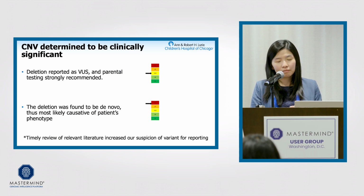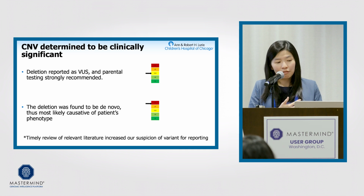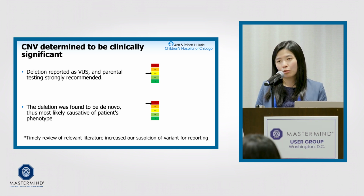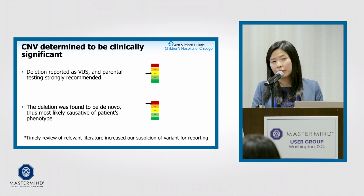So when we initially first started looking at this variant, from what we originally thought with our usual protocol, we thought VUS, largely benign, maybe nothing. Somebody was like, maybe we shouldn't even report it. But then looking at the Mastermind data, we decided, well, I think this needs to be reported. This has to be at least a VUS because we just don't have enough papers. I think it was up for debate because we were thinking that if this was a VUS, we could test parents, and if it turns out to be de novo, we can upgrade it. So we went very conservatively, reporting this as a VUS, and then very, very strongly recommended parental testing and said, well, this is a very suspicious VUS, please send the parents.